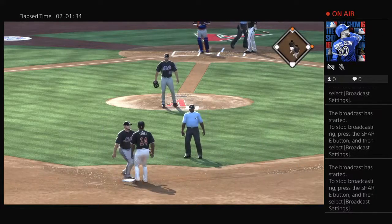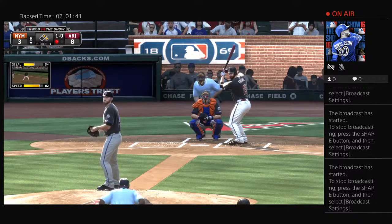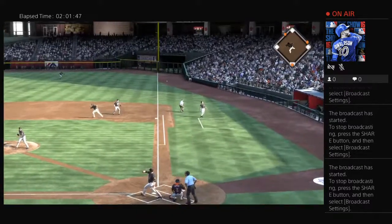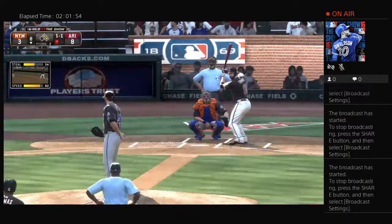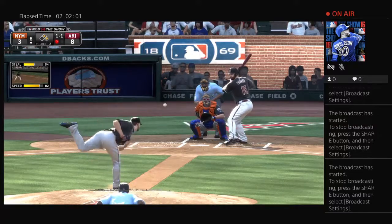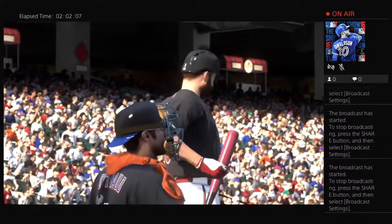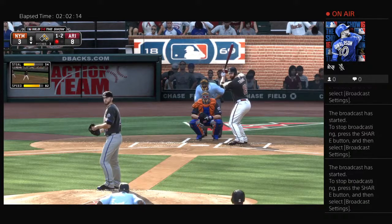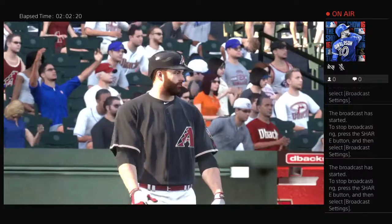A throw behind the runner at second, and he'll be back in standing up. A couple of righties starting to loosen now in the bullpen. Here it comes, 1-0 to Trumbo. Line to the right side, but a foul ball. Out of play. Hit hard to the right side, but foul.